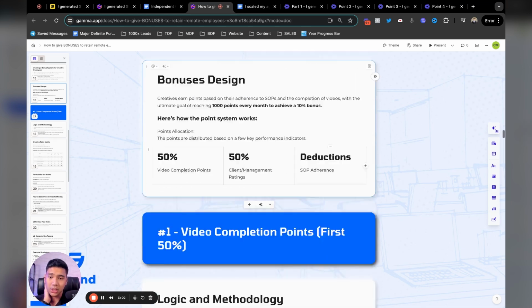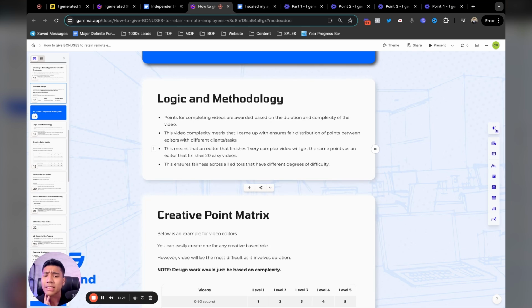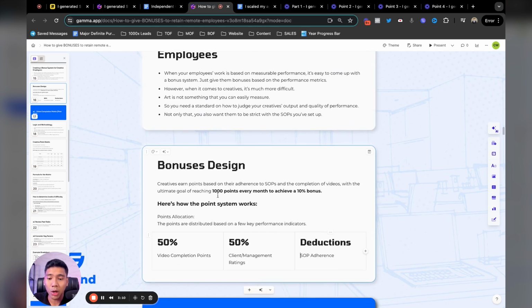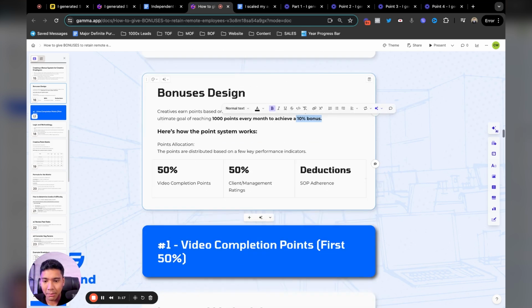So let me talk about the points. The points are awarded based on these two things. And then each editor would want to reach 1,000 points every month to achieve a 10% bonus. 1,000 points. So bear that in mind.